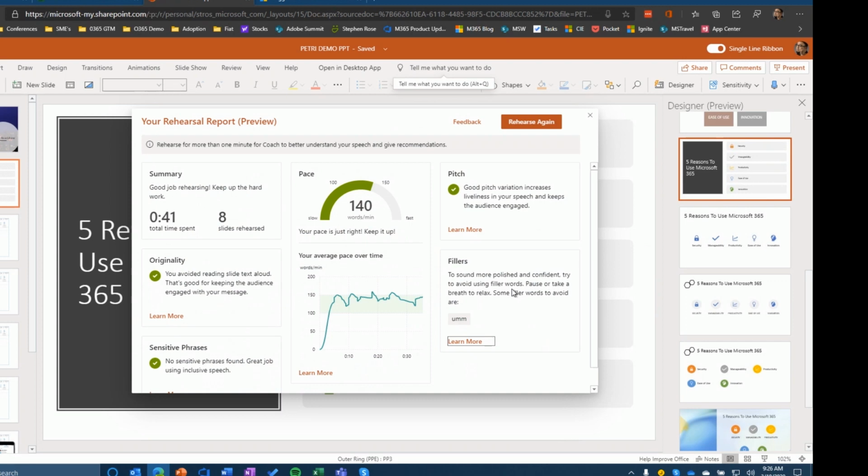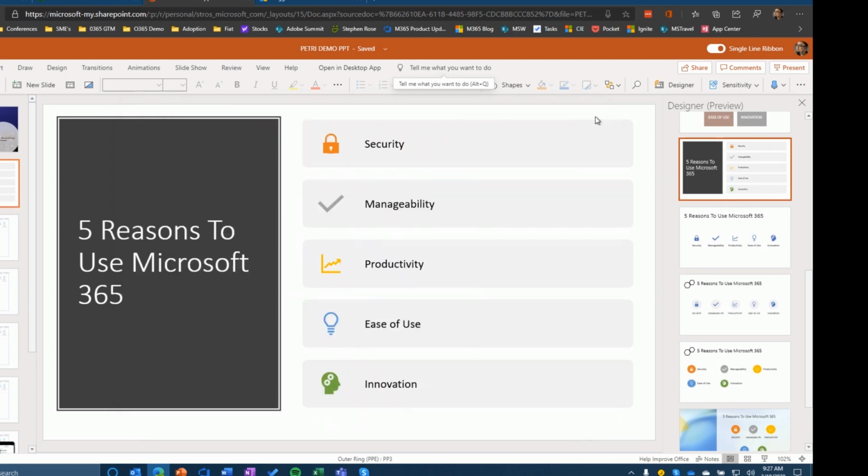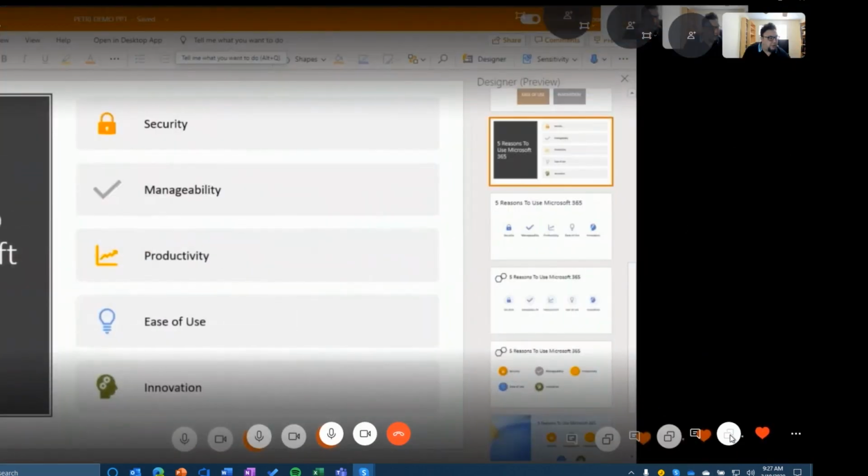fast on things that were very familiar to me, not fast enough in other areas. There were a few where I was reading a little too much from the slide and it reminded me, and even one or two sensitive phrases that I used, where it said, hey, maybe don't word it this way, because some folks could be looking at it differently, as English may not be the first language for some of my folks that are in there. Neat. Very neat. Yeah, all right. It really, really is. Click out of that.